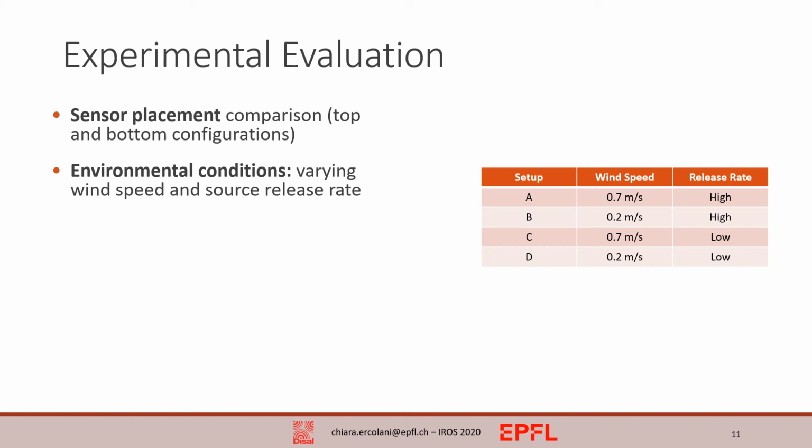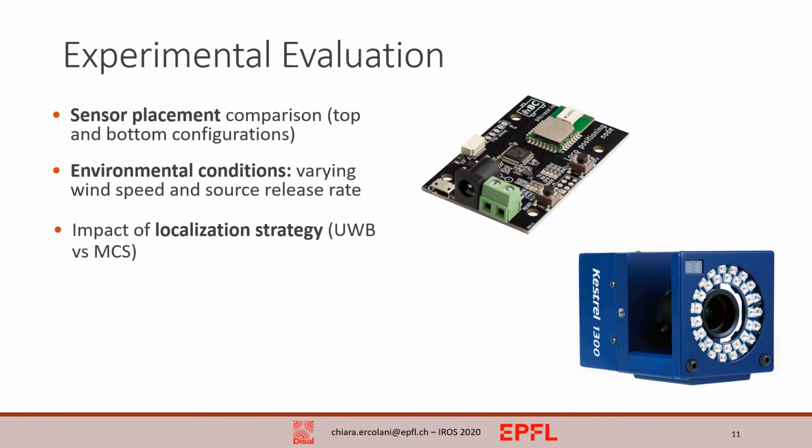We change the wind speed and the source release rate according to the 4 setups that you can see in the table. And we try to see how these two environmental parameters impact the outcome of our algorithm. Finally, we want to see what is the impact of a different localization strategy on the outcome of the algorithm. So we repeat the performance evaluation described before, using either an ultra-wideband localization system or a motion capture system.